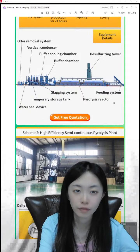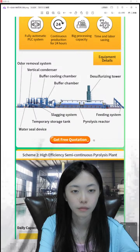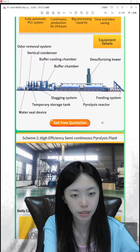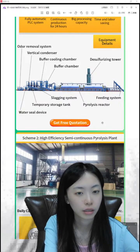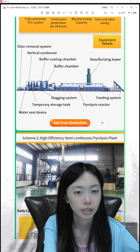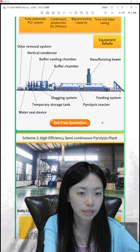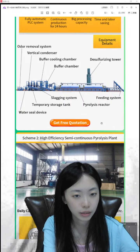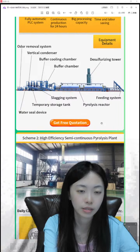And this is a 3D video, a 3D layout. So each continent's configuration is kind of different, because their factory is different, the requirements of raw material are different, and the capacity is different. So the configuration of the pyrolysis design and the desulfurization system is a little bit different.